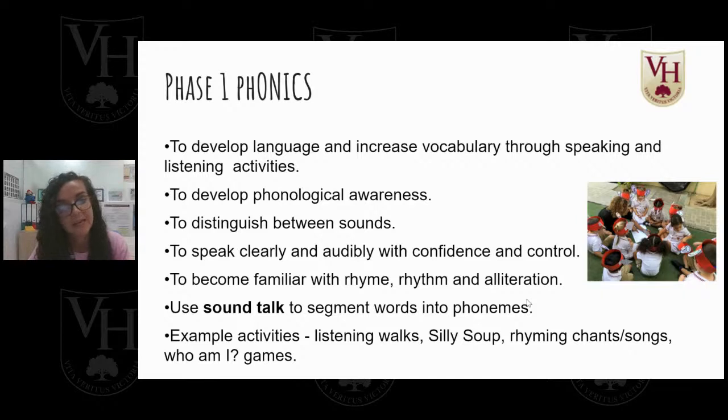Okay, to speak clearly and audibly with confidence and control, and to become familiar with rhyme, rhythm and alliteration. Phonics is not just about knowing the letters of the alphabet. It is a lot more about the rhyme, the rhythm, the alliteration, the phonological awareness, understanding what the sounds are. We also use a lot of sound talk to segment words into phonemes. So a lot of robot talk. You might hear some of your teachers say, right, robot it out. I'll go into more depth about that in a bit.